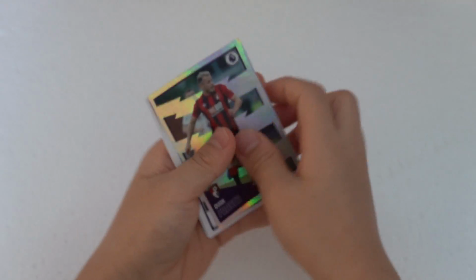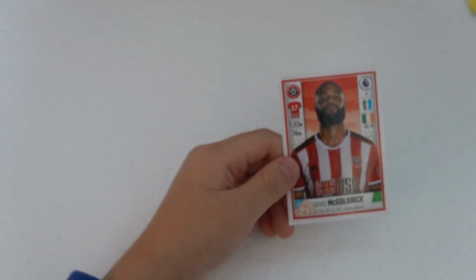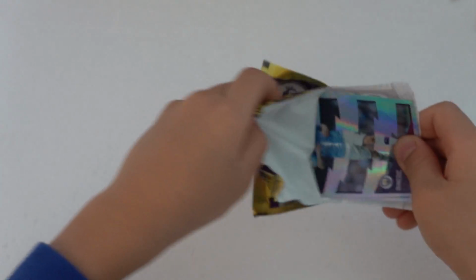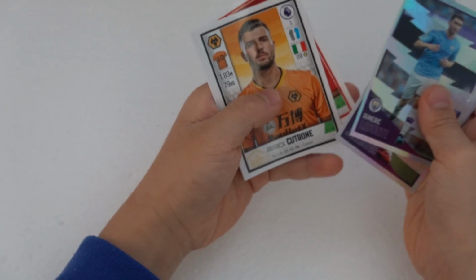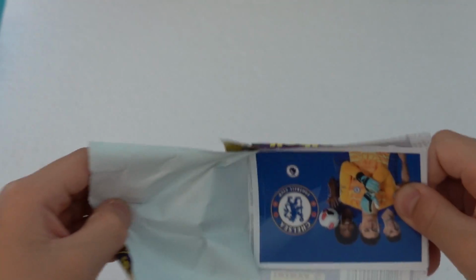And we start with Ryan Foster, Tanguy Ndombele, and with Callum Hudson-Odoi, Johnson, and David McGoldrick. What is this? Oh, okay. We have the Ryan Foster for that in insert. Let's get back in. We have Laporte. Oh. Patrick Cutrone. Mason Greenwood. Ronaldo just fell. Get on to the next pack.